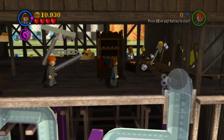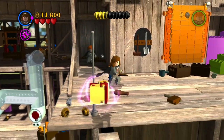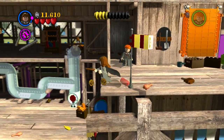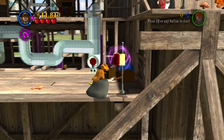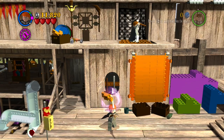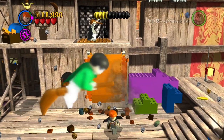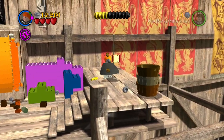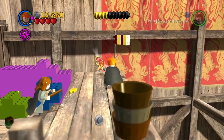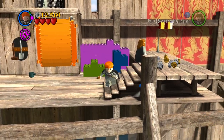Oh, that axe almost hit Hermione. Okay, so we have another one there. Oh, did we miss one? We did! Stay up there, Ron. Whew, good thing we didn't miss it. Ooh, the last one! What do we get here? Gryffindor? What is it? It is Gryffindor, so now we have the Gryffindor and Ravenclaw piece.